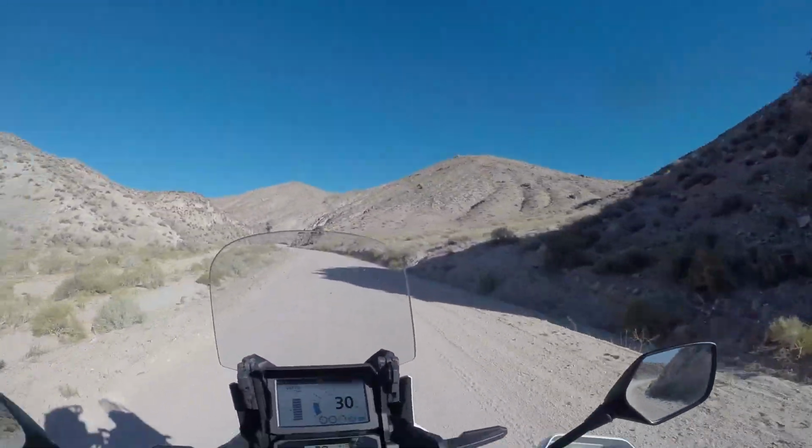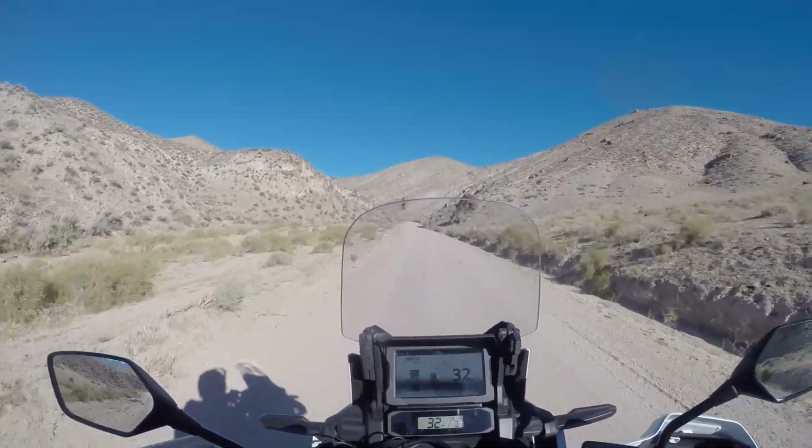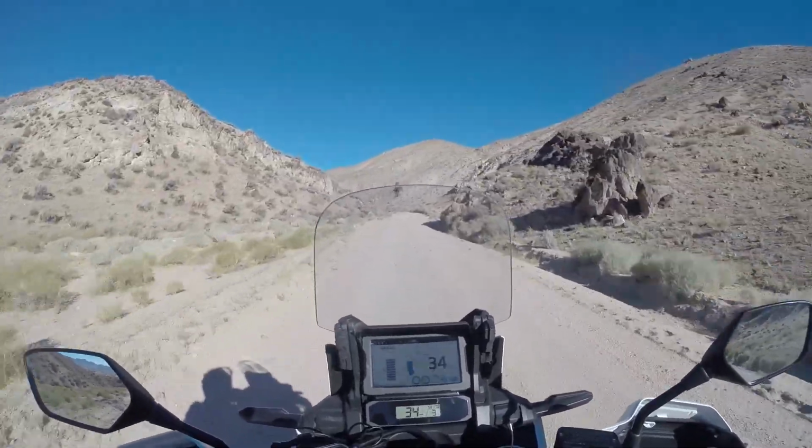So coming up the canyon, it's pretty neat. Nice little drive up here. Getting warmer too, 81.